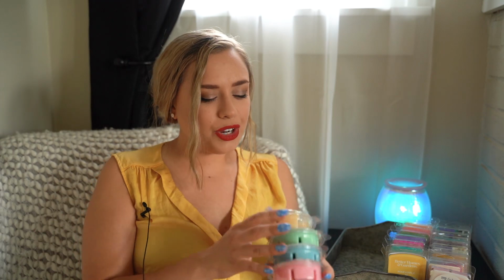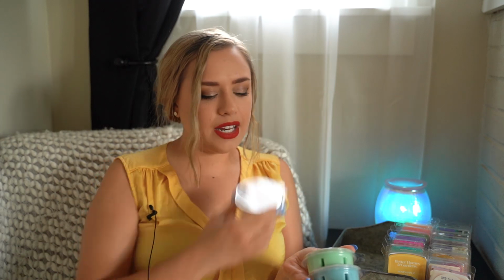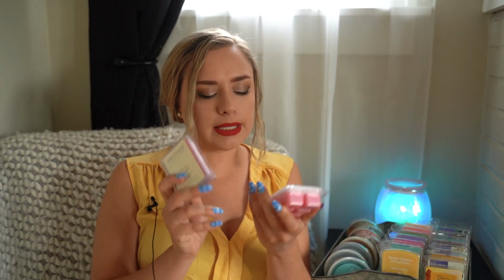Four here from Goose Creek, I have Day in the Sun. I have Pina Colada. I have Sailboats. And I have Passion Fruit Beach Party. Two scents here from Zape and Summertime Scents. So I have Juicy, and this one is Watermelon Strawberry Honeydew Melon, and this one is Get Laid, which is coconut, sweet pea, and vanilla.